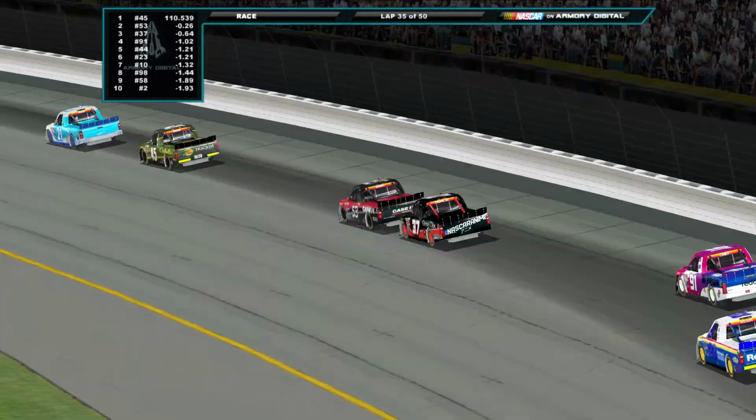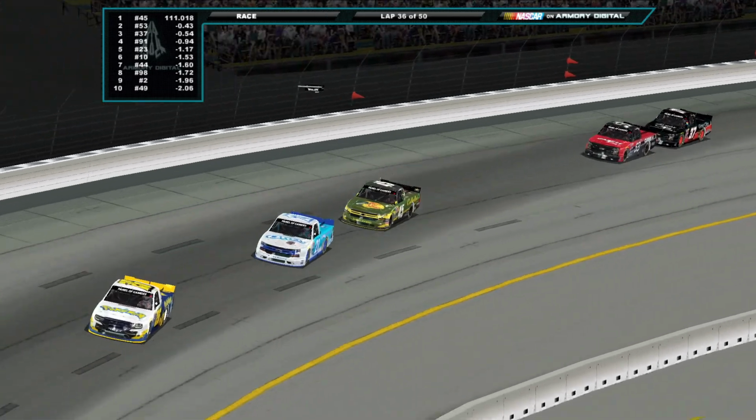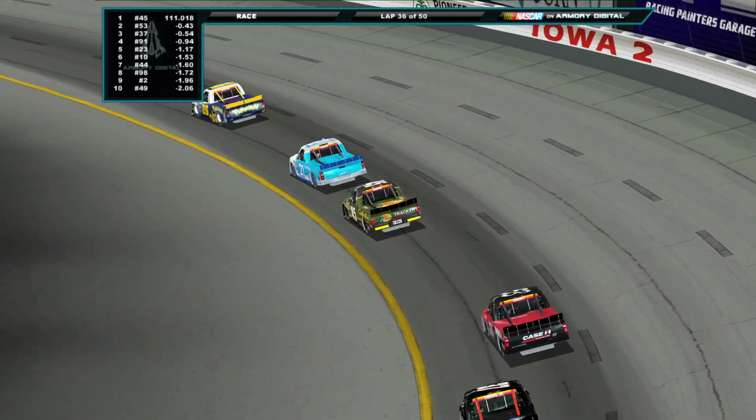But Nixon's not going to let him by. He's on the lead lap. Absolutely. He's going to fight for that position. He has a right to. He's on the lead lap. 15 to go that time at the line.